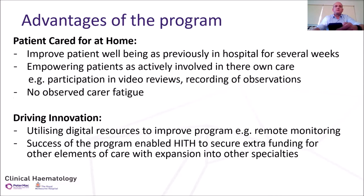Patients are cared for at home, having previously been in hospital for several weeks. As I say, it empowers them. And look, we've asked carers. One of the things we worried about was carer fatigue, because the carer has to be with them 24 hours a day with our program, and they think it's great as well.